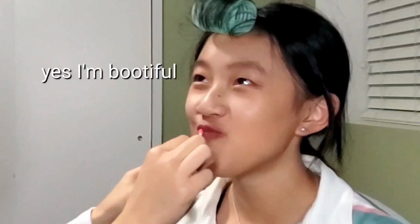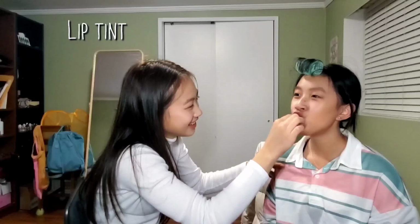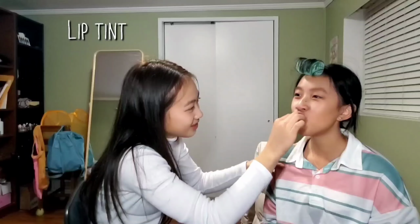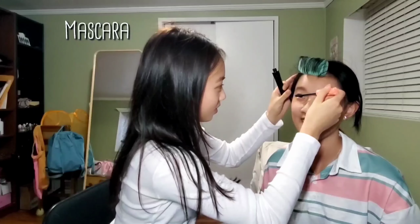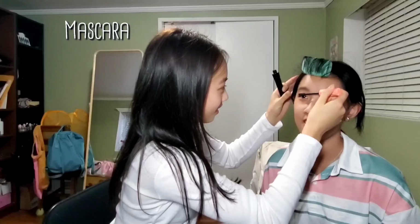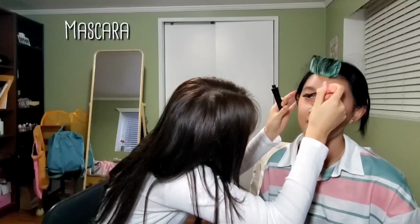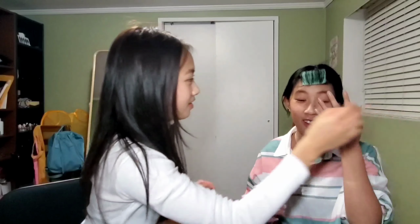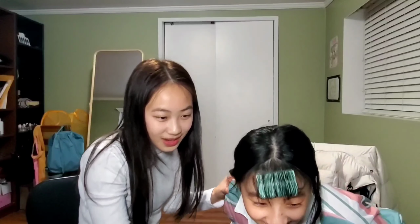Do this. Kissy face. More! Your lips are so tiny. There you go. I just want to clean the inside. Your lashes are so small. Maybe I should have done your lashes first before. Oh my god, I'm so scared to mess up on you. See? That's why you can see my eyelashes when I do it. See, look how pretty you look!